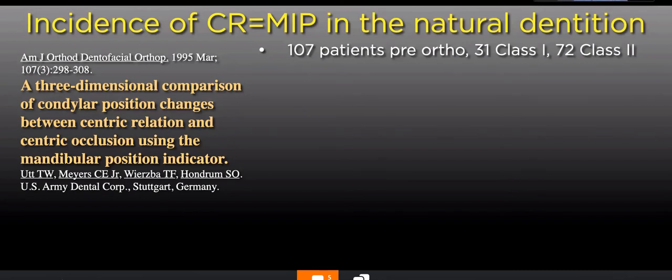So what I want to do is look at this whole concept of, do humans have centric relation equal to their intercuspal position as a natural phenomenon? In other words, how many people have what I was taught was ideal?